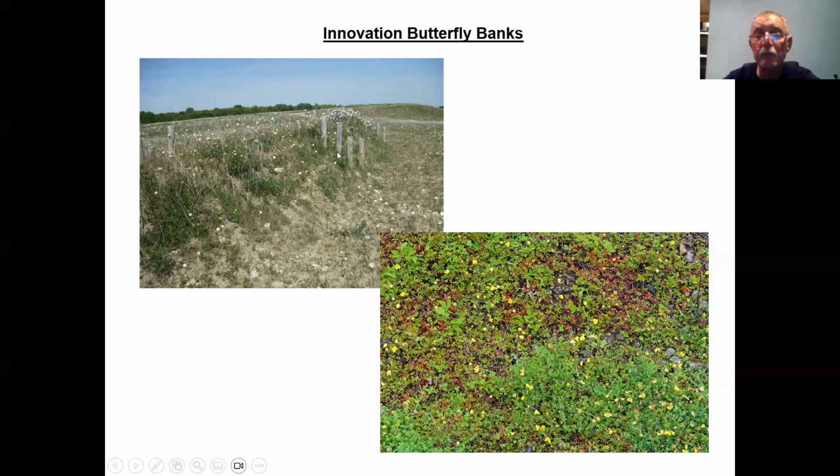Also, with butterfly banks, you can put in these poles here, these tanalised poles. And you can drill holes north, south, east, and west, all up and down the pole. And that creates brilliant habitat for solitary bees. So you don't just have to conserve one species when you've got a target species like the small blue to conserve.